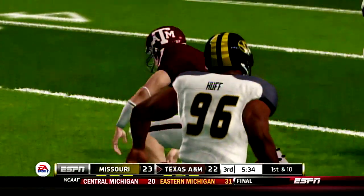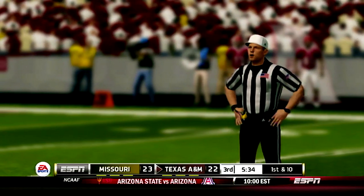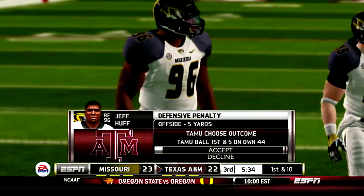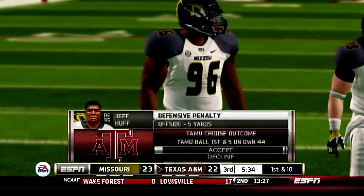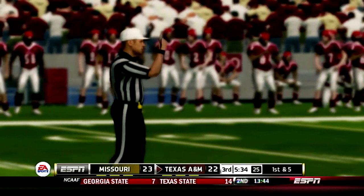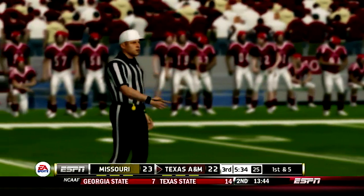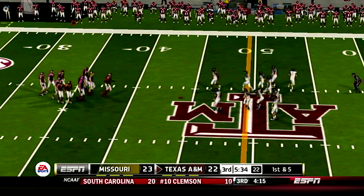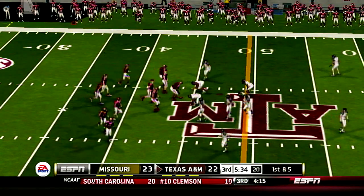Throws this one away. Looked like offside. Here's the official call. Offside, defense. They got across the line a bit too soon. Give the quarterback some credit here for using his cadence to draw the defense offside. First and 5. Ball on the 44.